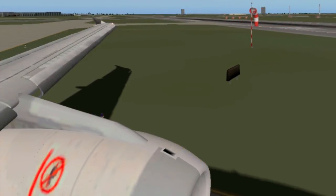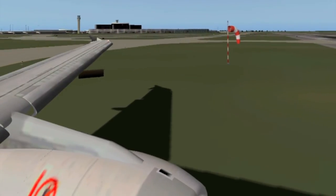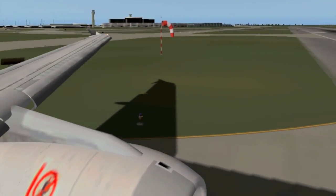Please review the safety card located near your seat. If you have any questions, please ask your crew. Thanks again, and enjoy your flight.